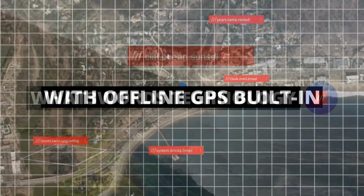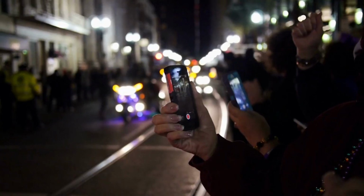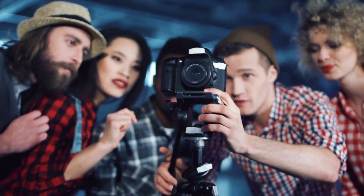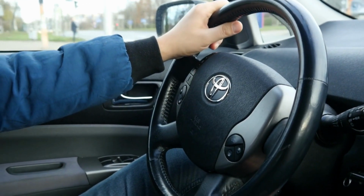You can also use the My Nextbase Connect app to connect Amazon Alexa to the 622GW. It's available for iPhones and Androids. Once they're linked, you can tell Alexa, take a picture of my dashcam, and the camera will comply. The system works pretty well, but Alexa can have trouble understanding commands if you're in a noisy car.